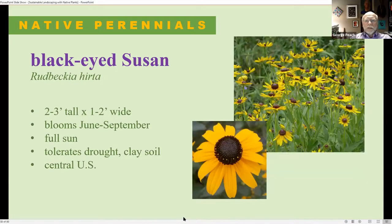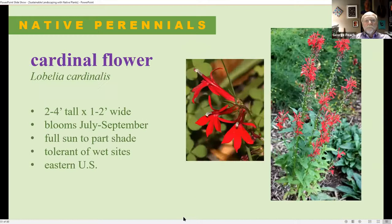Black-eyed Susan, again, you probably have one of these or more of these in your yard. Very popular plant. Again, it's very tolerant, very adaptable. That's why people like to grow them. Nice burst of color through most of the summer. And it self-seeds pretty heavily, so it's going to produce more plants for you.